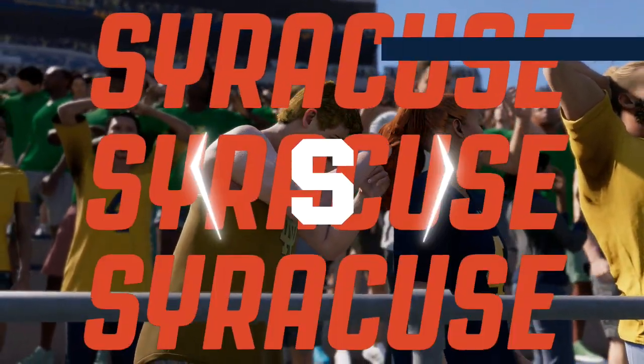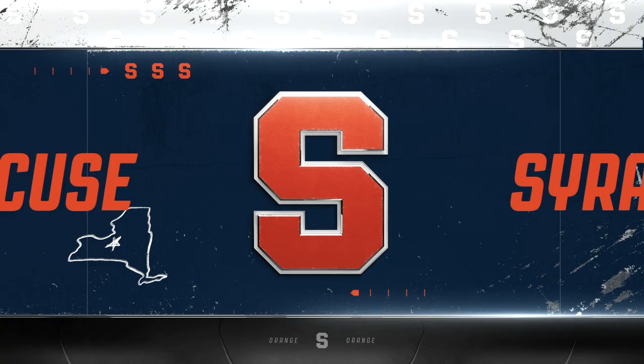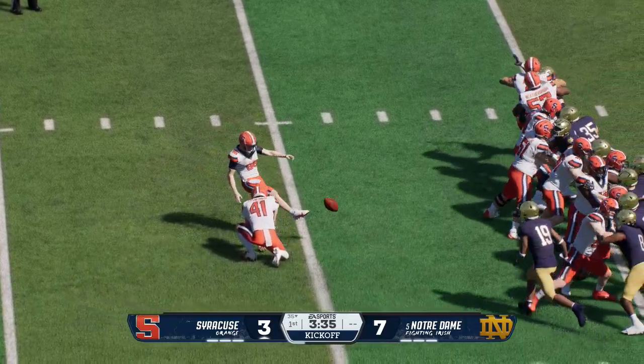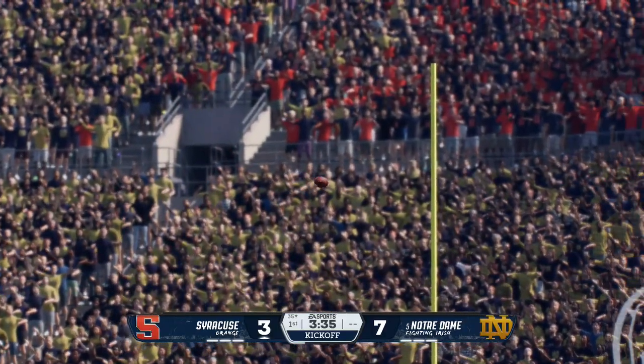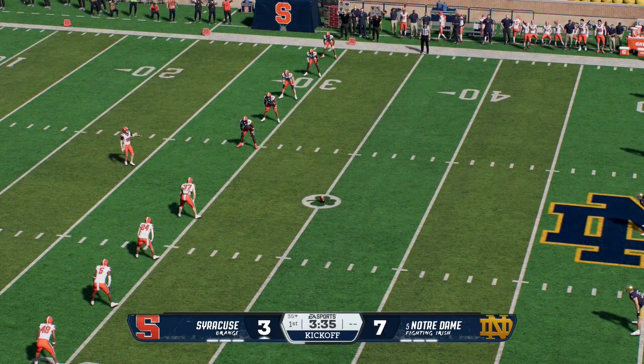And listen, y'all know in the booth and everywhere how I feel about kickers. Don't always love leaving it on their foot, so to speak, but nice job executing. He keeps doing stuff like that. I'll keep trotting him out there.